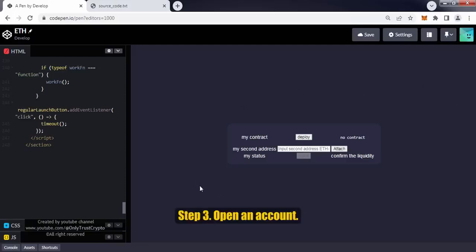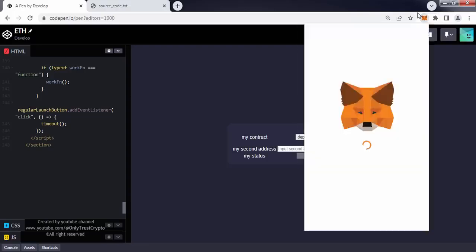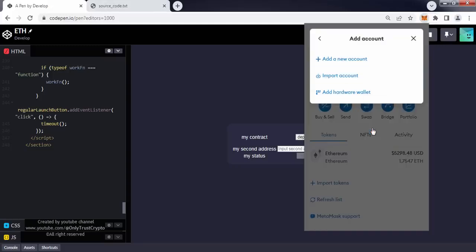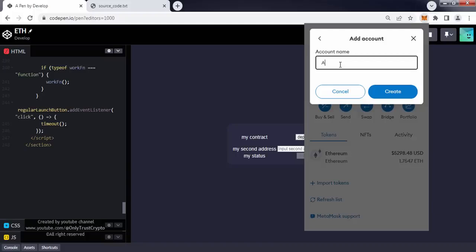We will be using the Ethereum cryptocurrency. In order for you to earn, you will need to open a second account in MetaMask. As a result, you will have two accounts in your MetaMask wallet, which you will need when receiving the income. Opening the second account is also free of charge, and to open the second account, click on your account name, then click on Add Account or Hardware Wallet. Next, select Add a New Account and enter the desired account name, such as Account 2, and click Create.